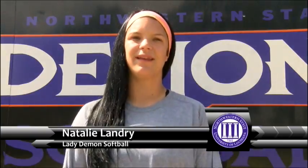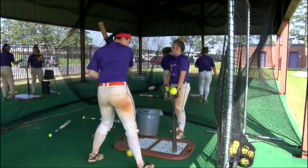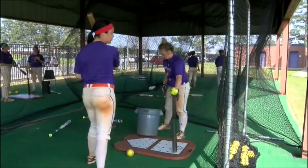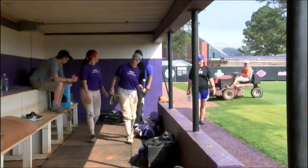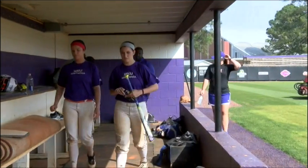I'd have to say all 3 championships. I mean, it's been a while since we won it. I came in as a freshman, and I got to experience that, and then I experienced it again my sophomore year. Last year we didn't win the tournament, but we won the regular season, so that was another experience too that we haven't had. So I think the last 3 years have been really awesome.